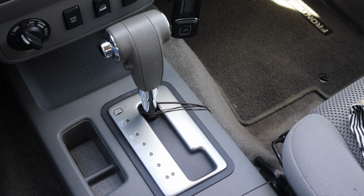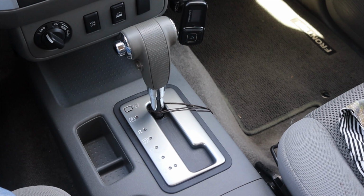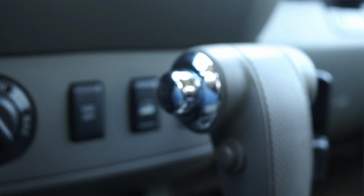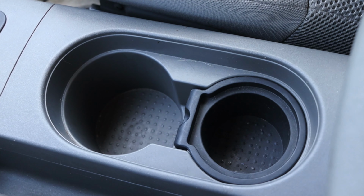Then we have the shifter. Shifter's pretty typical Nissan, nothing really too crazy here. It does have the nice satisfying button on the side. Click it to put it into gear. I like that a lot. Gives me confidence that I'm in gear. Then I have two cup holders, a little coin holder, things like that.